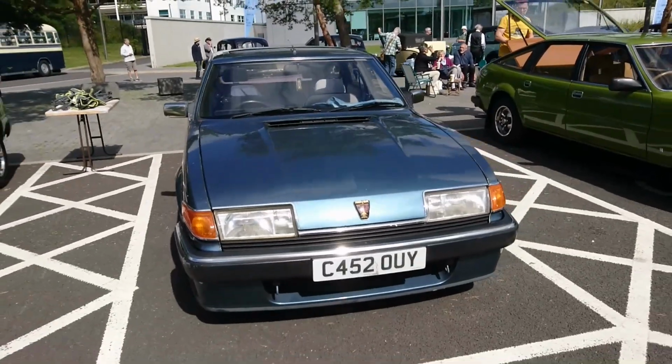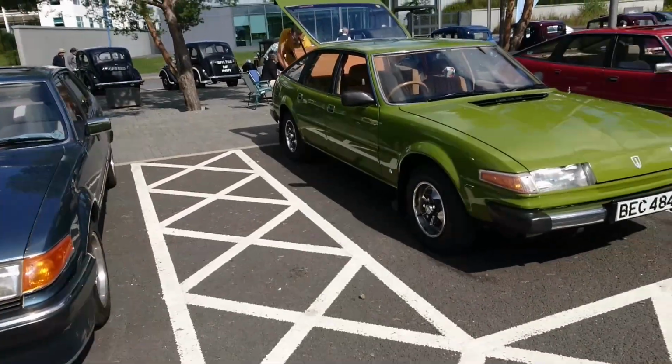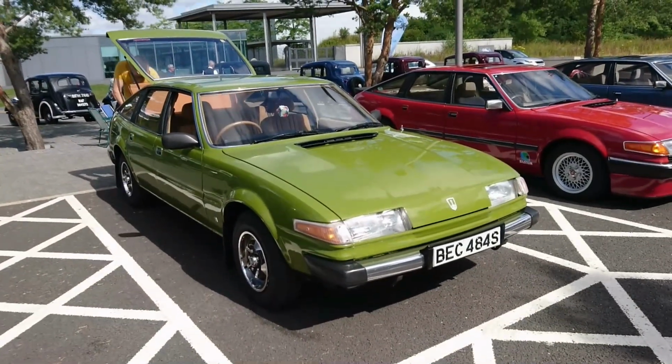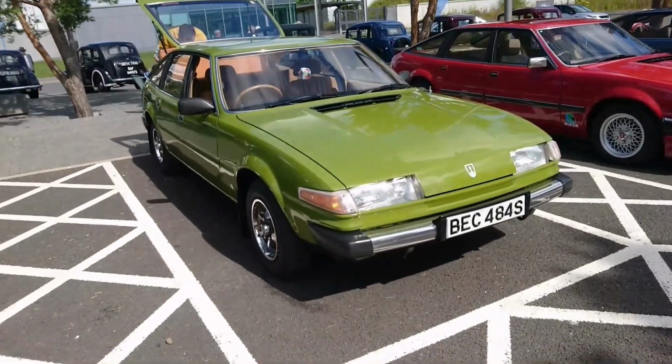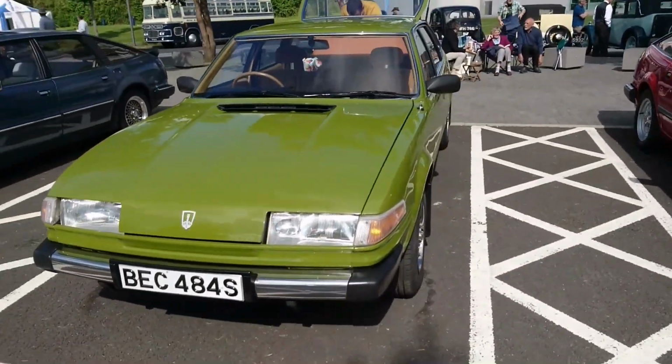I have driven the Vitesse actually. This colour, I think Moonraker Blue it was. It was an '86, the one I drove. This one is a dead famous car. This has been everywhere, and it's just as immaculate now as it looks in all the video that's been taken of it.